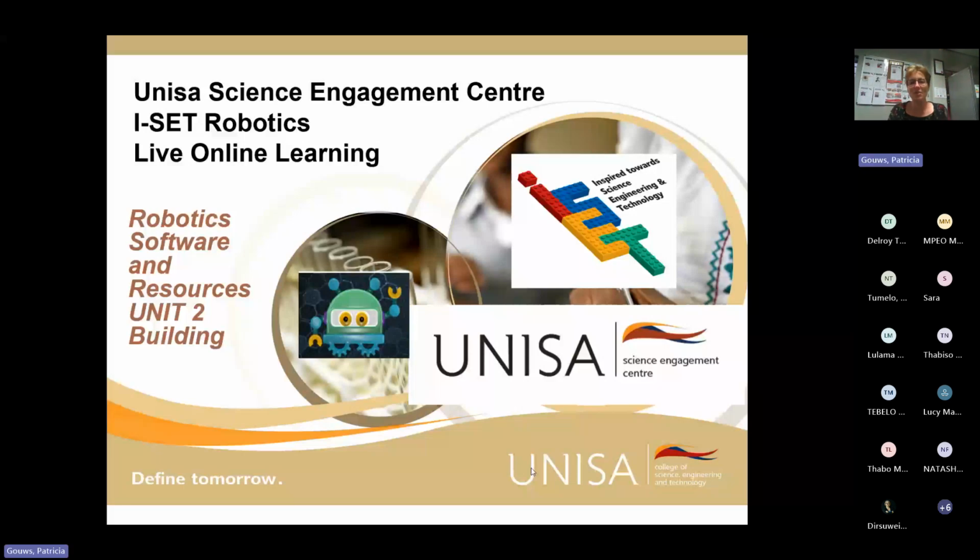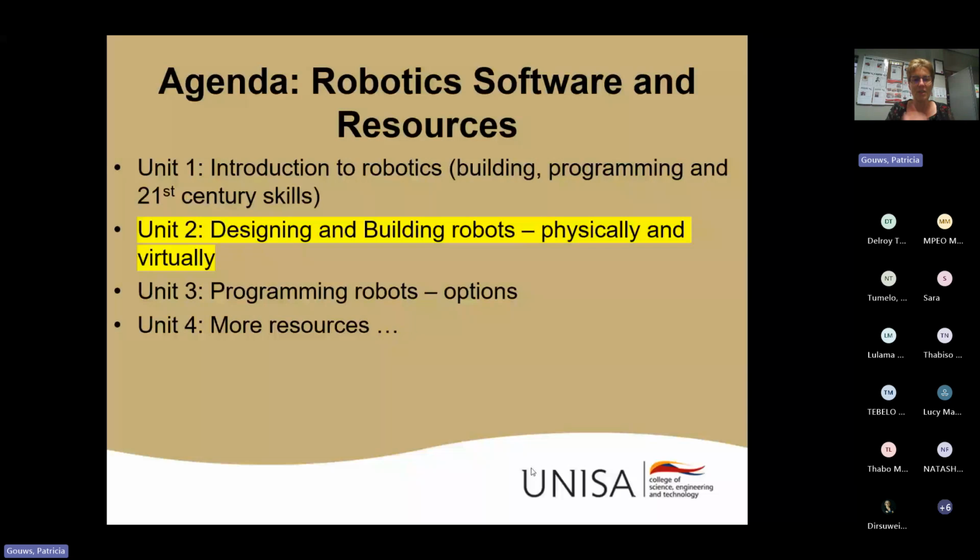Okay, awesome. So now what we're going to do in this presentation is really the resources to actually build a robot. There's the introduction, and then we're going to do programming tomorrow, and then I'll give you a list of more resources, and you'll see that whatever you use as a teacher or as a facilitator, there should be something there for the learners.